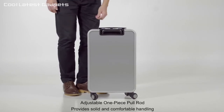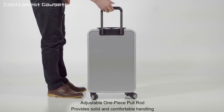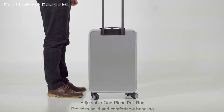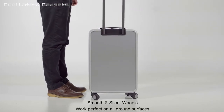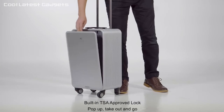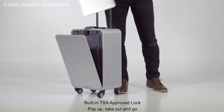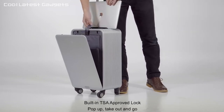The X2 carry-on has an adjustable pull rod that gives you 3 height limits to choose from, giving you added comfort and easy handling. Solid engineered wheels that are perfect for all floors and emit little sound, hardly noticeable during motion. Inbuilt TSA lock system with just one click. It's open so you can get access to those gadgets you'll need on the way.